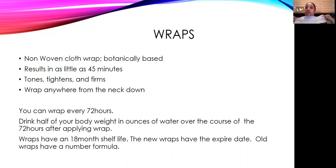If I have some new distributors on here, you'd cut it in half and put it on your neck, or you could wrap it anywhere from the neck down. You can wrap every 72 hours. While you have the wrap on, you want to drink 2 bottles of water. The purpose of the wrap is to flush those toxins, so you want that water. You want to drink half of your body weight in ounces of water over the course of the next 72 hours. So let's say I wrap today. That means Friday, Saturday, and Sunday, I'm going to be drinking half of my body weight in ounces of water. It's so important to get that water in because that's what helps us flush those toxins.